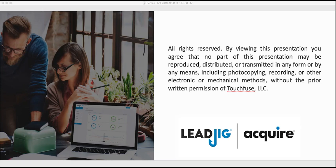Excellent. Thank you, John. And we greatly appreciate the opportunity today to walk through our process and what we're doing to help advisors get in front of new prospects across the country. So it's exciting to be here and excited to share this with everybody.